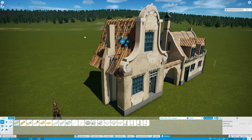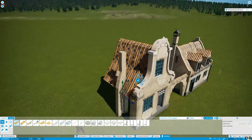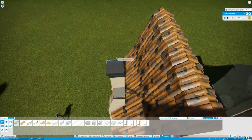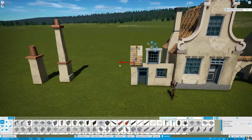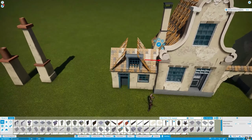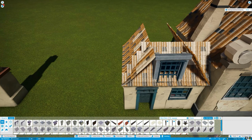And then here's another chimney that has a funny shape to it. It goes up like that. And then I copied some of the details I used in another building and tried to make it a bit unique. And then you have another chimney, and then here just another side building. I skipped ahead because you don't want to see the whole thing.